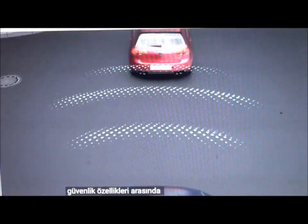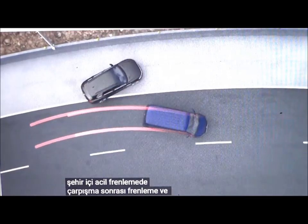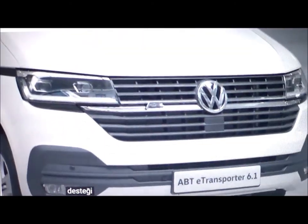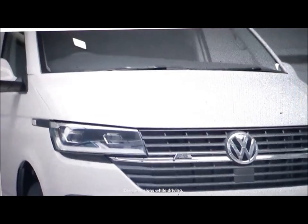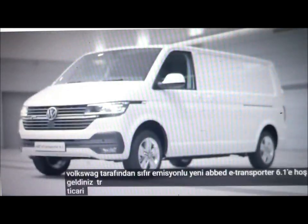Safety features include front assist with city emergency braking, post-collision braking, and crosswind assist. Welcome to the new ABT e-Transporter 6.1 with zero emissions by Volkswagen Commercial Vehicles.